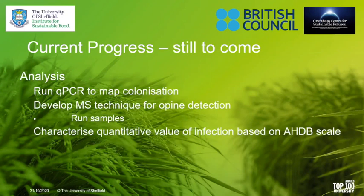Still to come on that work, obviously I need to run qPCR analysis, and I'd like to try and build a geographic map of colonization within that system, just to understand where cross-contamination came in a bit better. We're looking to develop a mass spec technique for opine detection. We'll be using a metabolomics approach on this front, so hopefully we'll have quite a nice high precision and fast analysis system running there. And then I need to quantify the value of infection based on the AHDB scale. They have a 0 to 6 scale of infection, just to compare that to what we saw or what we hope to see in opines.